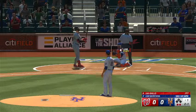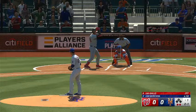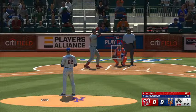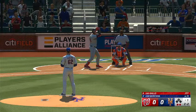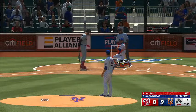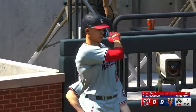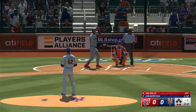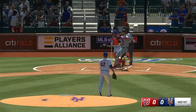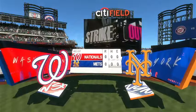Next offering in there for a strike. Now two balls and a strike. And a swing and a miss. Next pitch is downstairs. Joey Meneses. Swing and a miss. Struck him out. It's a 3-up, 3-down inning. Middle of the first. No score after a half inning.